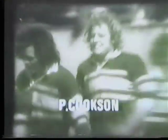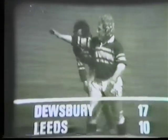Leeds possession. Dewsbury bunching a little bit, and Dewsbury did well then to take the player away from the way he wanted to go. Cookson should be in. Cookson's in. Cookson's in for a try. 17 points to 10. Phil Cookson, a happy follow there. Dewsbury 17, Leeds 10, and Leeds needing goal kicks, successful ones. The scorer, Phil Cookson.